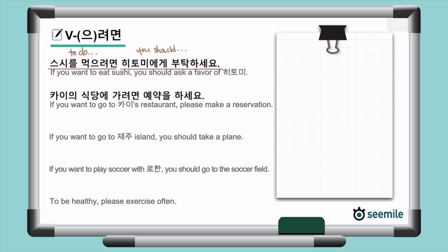Next, 카이의 식당에 가다, 예약을 하다. What do these two clauses have to do with each other? Yes, again, the second clause shows what Rohan needs to do to fulfill the purpose stated in the first clause, to go to Kai's restaurant. To go to Kai's restaurant, Rohan should book in advance. 카이의 식당에 가려면 예약을 하세요.